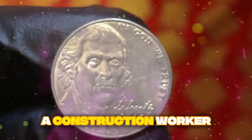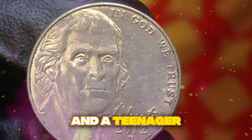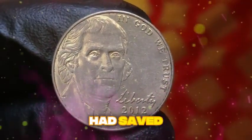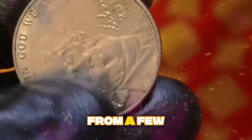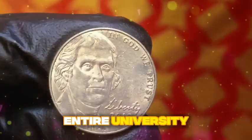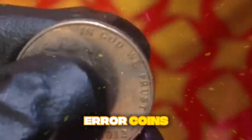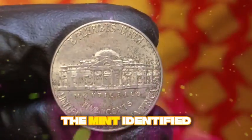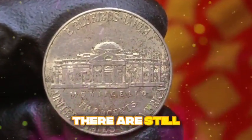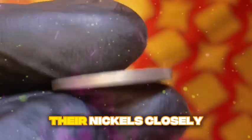A construction worker in Texas discovered another while checking his lunch money, and a teenager in Florida found one in a jar of coins her grandmother had saved, transforming her college fund from a few $1,000s into enough money to buy the entire university. These discoveries aren't flukes. Experts estimate that hundreds of these error coins entered circulation before the mint identified and corrected the production issues, meaning there are still fortunes waiting to be discovered by anyone careful enough to examine their nickels closely.